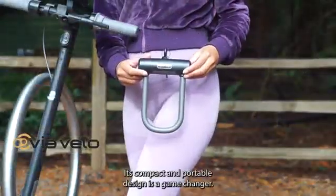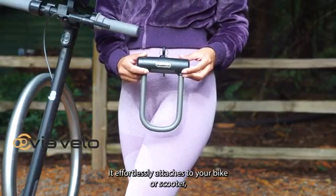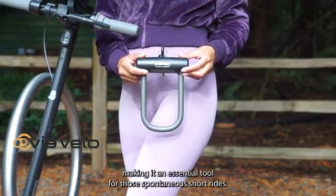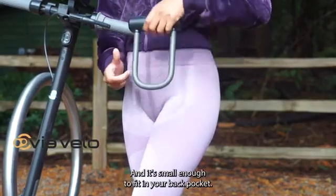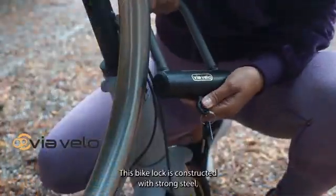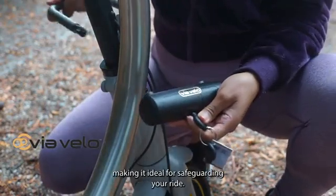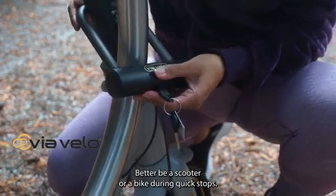Its compact and portable design is a game changer. It effortlessly attaches to your bike or scooter, making it an essential tool for those spontaneous short rides. And it's small enough to fit in your back pocket. This bike lock is constructed with strong steel, making it ideal for safeguarding your ride, be it a scooter or a bike, during quick stops.